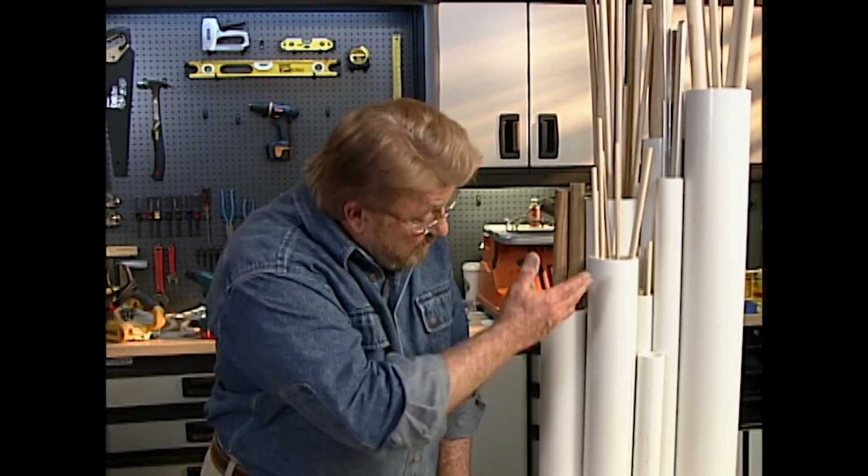Well, there it is, room for my entire dowel collection and space to grow. But more importantly, I'll be able to find the dowel I need when I want it.